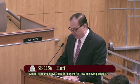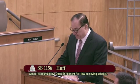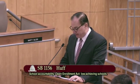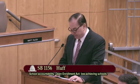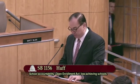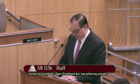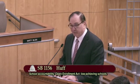SB 1156 conforms the definition of low performing to state and federal law, and SB 1156 proposes a change that would prioritize even further than current law by providing students identified as unduplicated under LCFF, that is, students in poverty, English learners, and students in foster care, priority enrollment in an Open Enrollment Act transfer. Accordingly, SB 1156 helps the state protect students' constitutional guarantee to equitable opportunity for a quality public education in California.